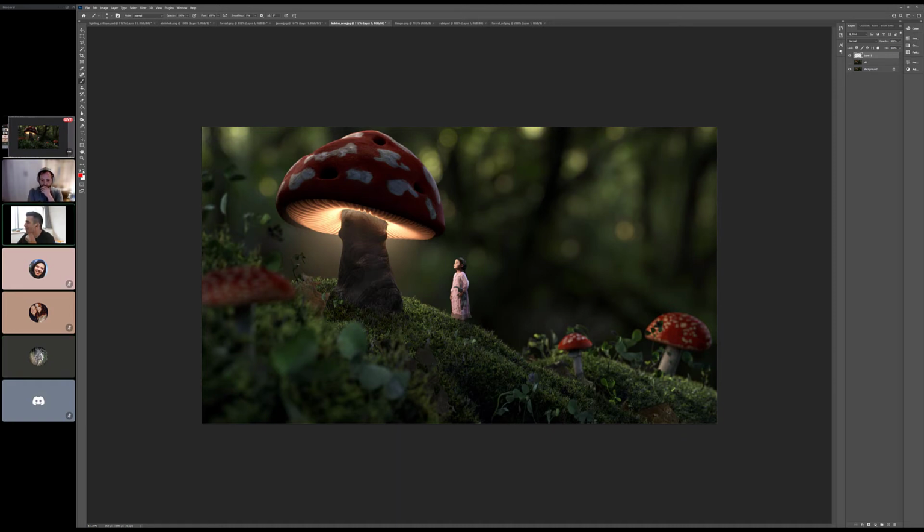Well, give it a try, because you might be able to adjust it in the comp a little bit more easily than actually in the render. So as long as you're getting something visible showing up, and then you have that as part of the AOV set, then you can just dial in that value a little bit more.